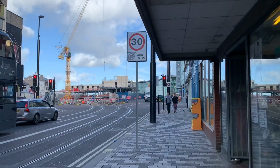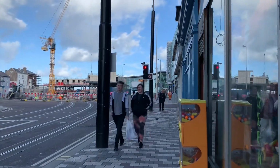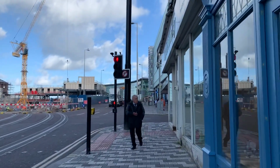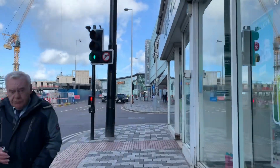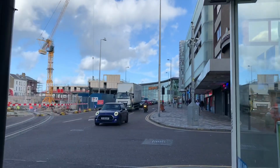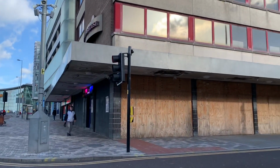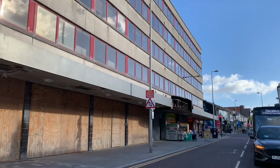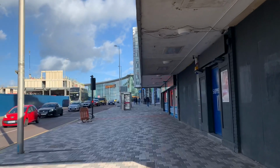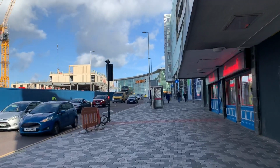Wowza! Look at that then. That looks different, doesn't it? Got cladding and everything. Goodness, that's going to absolutely transform this end of Blackpool. And then in due course, there's the new office block that's being built just round the back of there. And that's for, I think it's MOD, Department of Work and Pensions. It's definitely a government department.